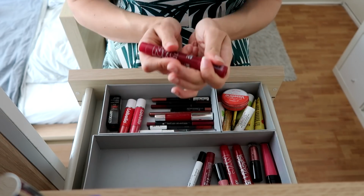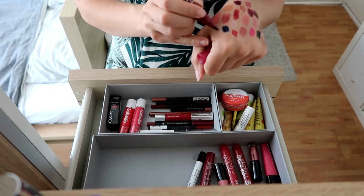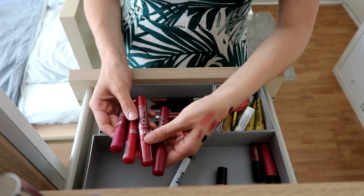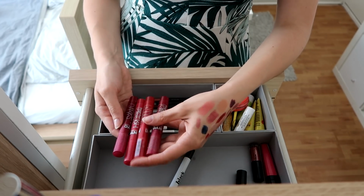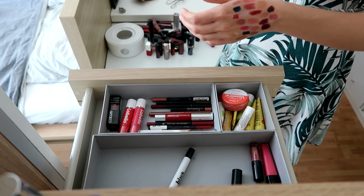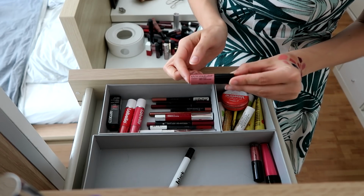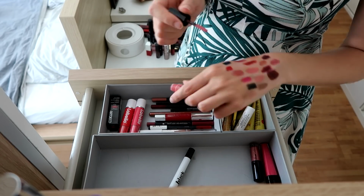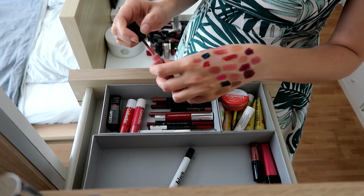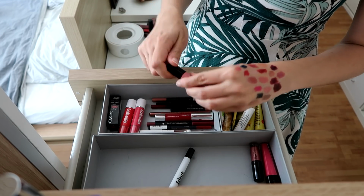These lip stains, I used to love these. I have a bunch of these. Never really wear them anymore. I could actually wear these again. You know what, I might just keep these and see if I wear them again. Because I really used to love those. This, way too light for me, I can tell straight away. Tea and cookies. Yeah, it's very light and pretty warm, so that's not gonna work for me.